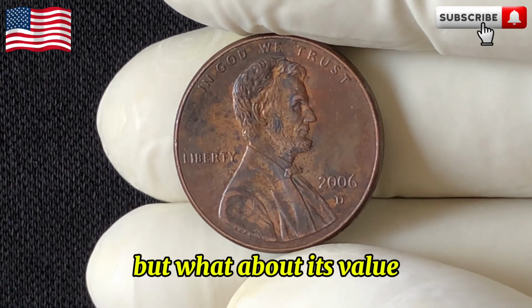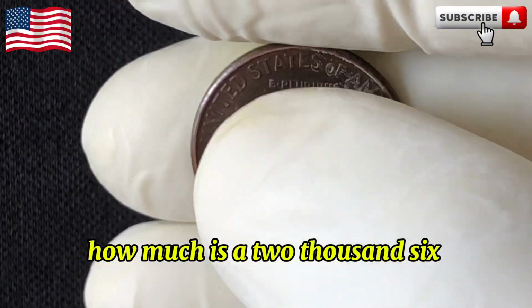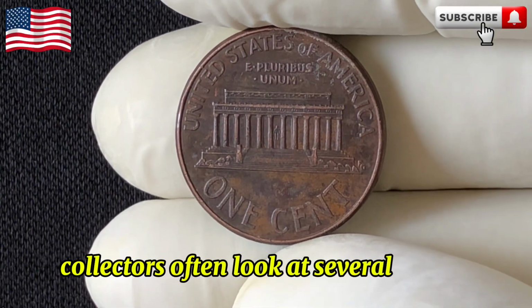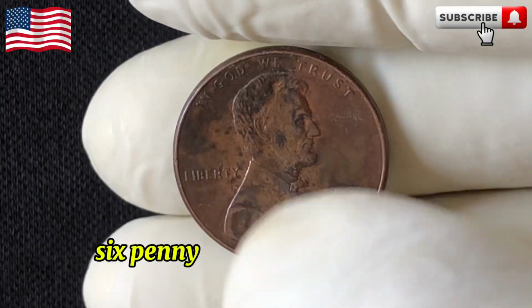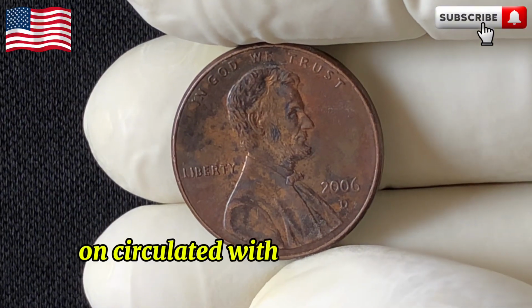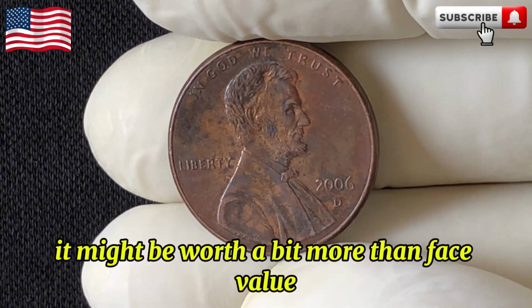But what about its value? Many of you might be wondering, how much is a 2006 penny worth today? While the face value is just 1 cent, collectors often look at several factors to determine its market worth. The value of a 2006 penny can vary based on its condition. If your penny is in mint condition, uncirculated with no scratches or wear, it might be worth a bit more than face value.